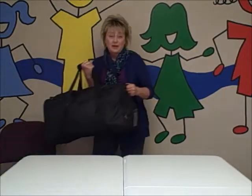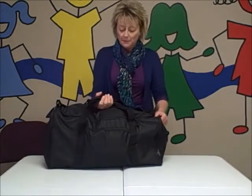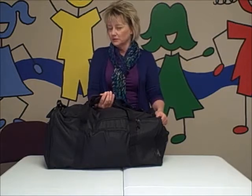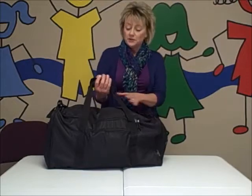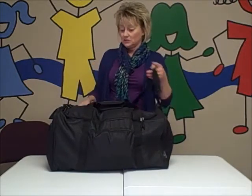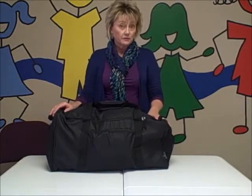This is my duffel bag. It's rather heavy, but where I have to walk from the parking lot into the school building is a relatively short distance. Unfortunately, there are some steps I have to navigate, so I'm unable to bring in a bag that has wheels on it. So this is pretty easy for me to carry like this, or it has a big shoulder strap. I can strap it across me. So it does work for the purpose that I have.